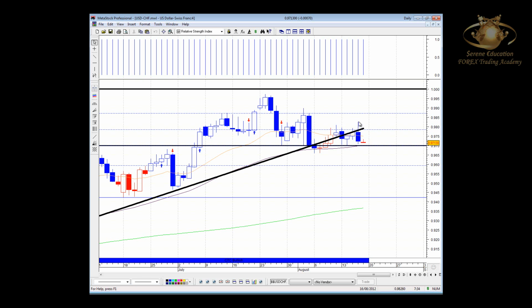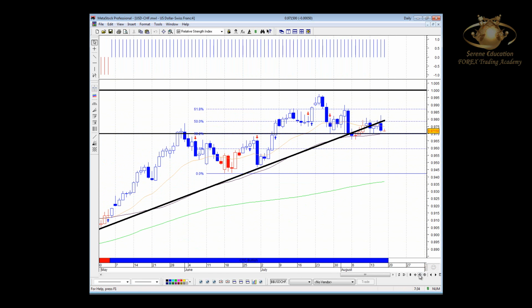And yesterday we saw price trading through it, however closing lower, giving us this exhaustion candle, and you can see price reattempting the 970. 970, a very strong support and resistance level. Also in the past, if I just zoom out, you can quite clearly see that was a major resistance level in the past before we saw the breakout and the attempt of 1000.